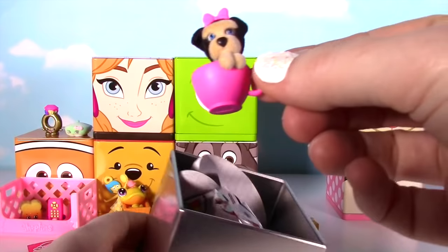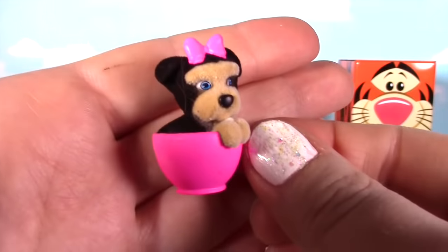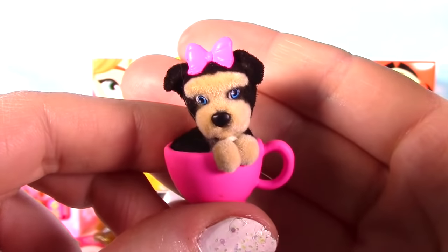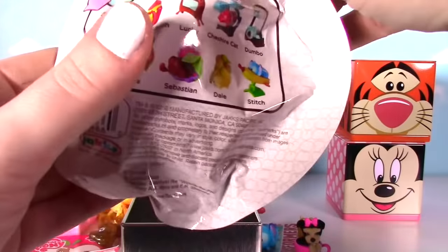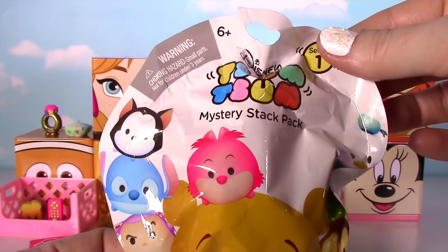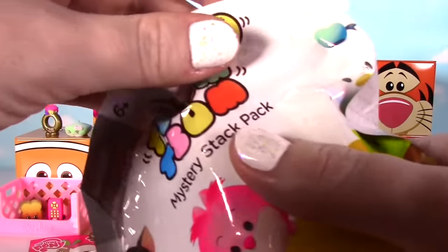Whoa, check it out. It's a super adorable little puppy in my pocket. This fuzzy little Yorkie is a teacup Yorkie, and that's why it's sitting in a little teacup. And we also have these super awesome Zoom Zoom Mystery Stack Pack. I really hope we get Sebastian since he was in the Ariel Cubeez. Let's see who we got.